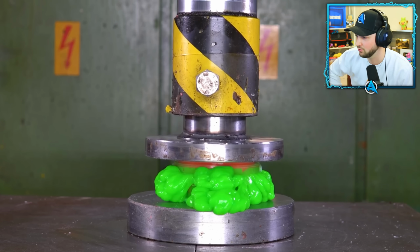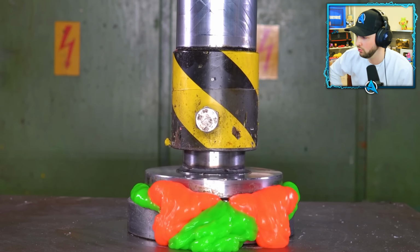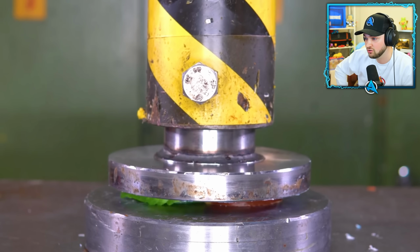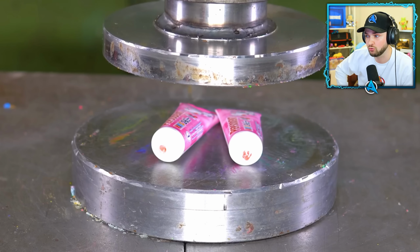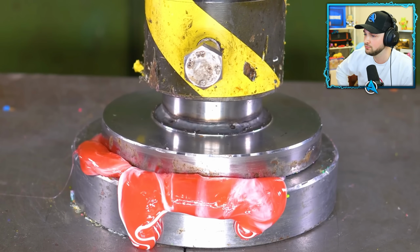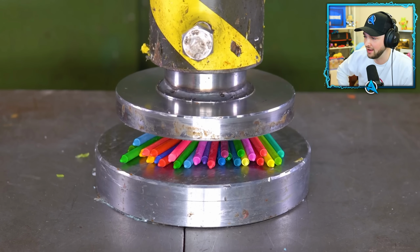Slime? Oh, my... Oh. Yep, slime, definitely not strong enough. Jelly? Jelly? Or what? Oh, candles. That was so oddly satisfying. I love it. Oh, well, that is a lot of wasted toothpaste.